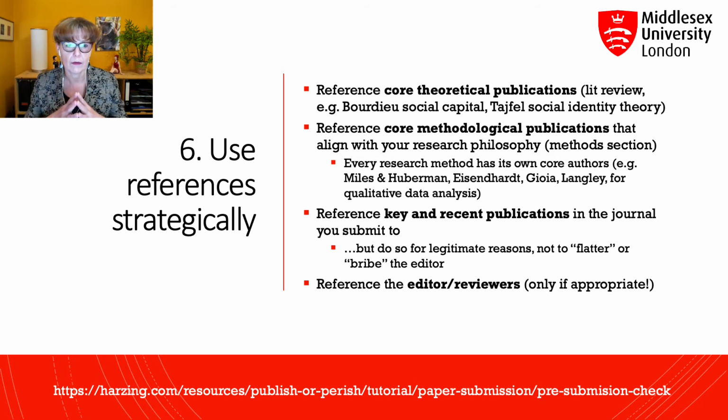Then finally, it would also be strategic to reference the editor and or the likely reviewers for this paper. And obviously, you're not going to just reference them for the sake of it, to flatter or bribe them. But if an editor or a likely reviewer has written about the same topic that you discuss in your paper, and you're completely ignoring their work, they're not really going to like that very much. You wouldn't like that either if you were a reviewer and the author had completely ignored your previous work in the field. So make an extra effort to find out whether the editor or the reviewers have published anything in your topic area.